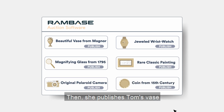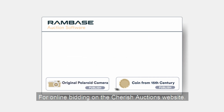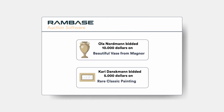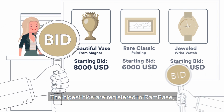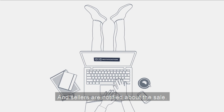Then, she publishes Tom's vase and all the other registered items for online bidding on the Cherish Auctions website. Clients place bids on the lots, and Sarah follows the bidding in RamBase. On the auction day, all of the lots are presented on the podium. The highest bids are registered in RamBase, the winners are issued with invoices, and sellers are notified about the sale.